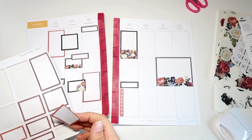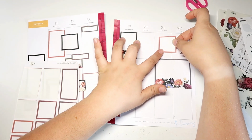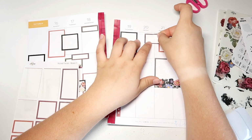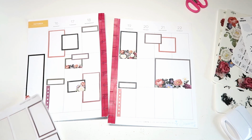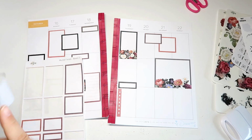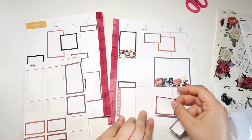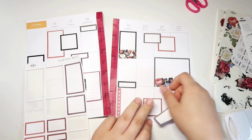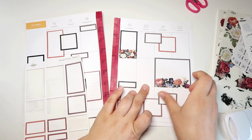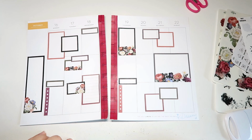All right, and let's move to these and add a few more boxes. Let's go with one there, one here, and then maybe we'll use one of these. I like that. I think that's working well. What do you guys think?